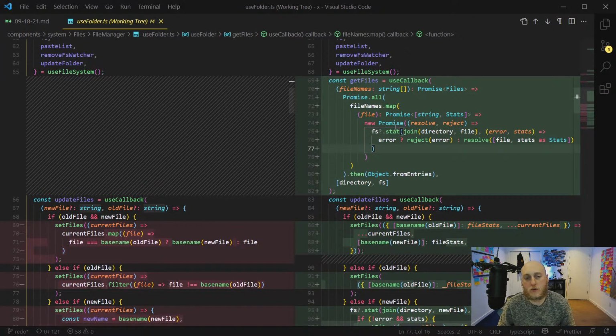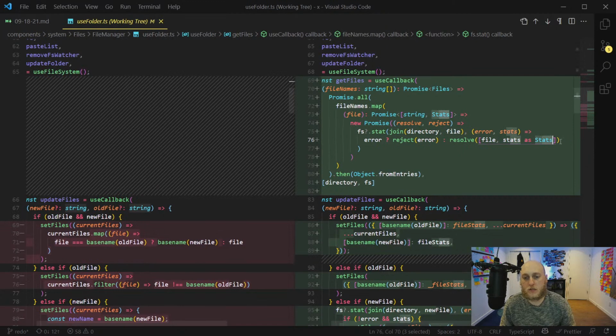And each time it returns a callback, and then I turn that into a promise here where if there's an error, I reject the promise. Otherwise, I resolve it with the new structure: the name and then the stat for it. And I do some little magic here where if you have an array that has arrays, where each one is a string and then another piece of information, you can do Object.fromEntries to convert that into an object.